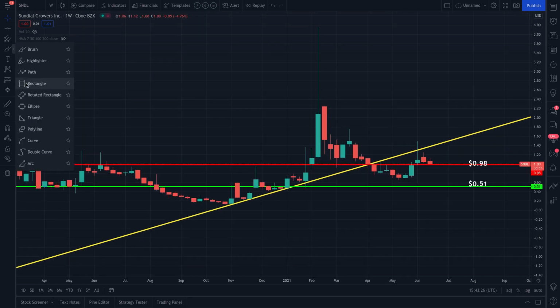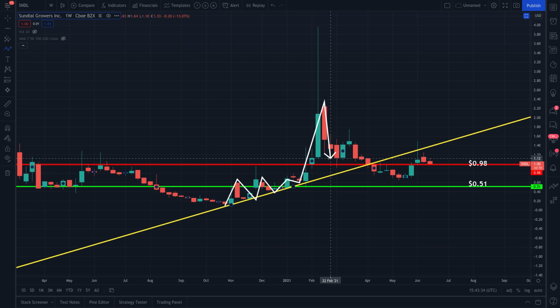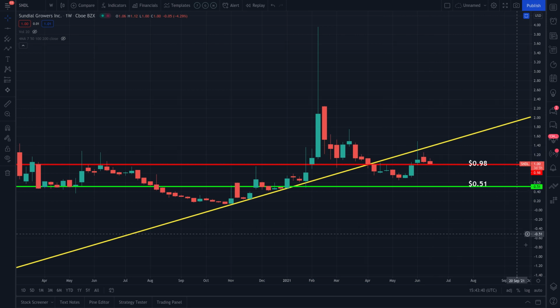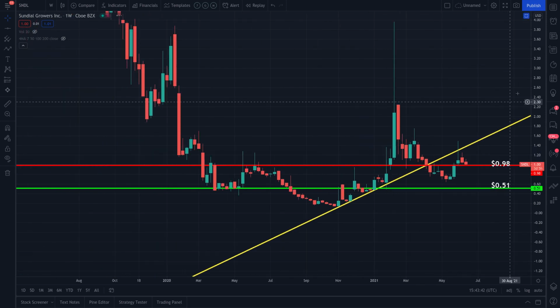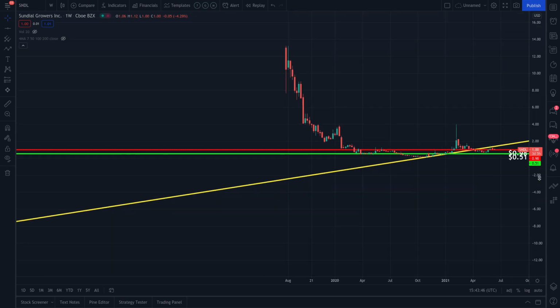This market was in an uptrend ever since October 2020 when it was finding financial support at the yellow line, bouncing up beautifully off that line until it actually broke below that yellow line. Now, this doesn't mean that it's in a downtrend. It's subjected to an overall downtrend because the trend is referring to the end and it's been going down ever since the beginning of time.